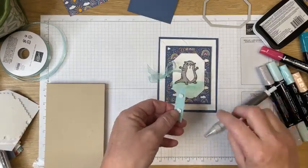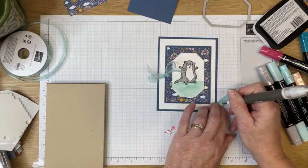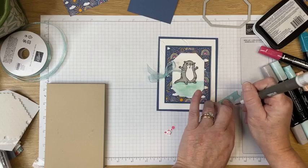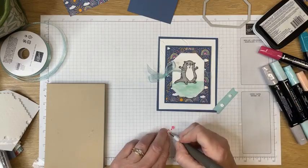All right, so now let's remove the backings here. 1, 2, and 3.